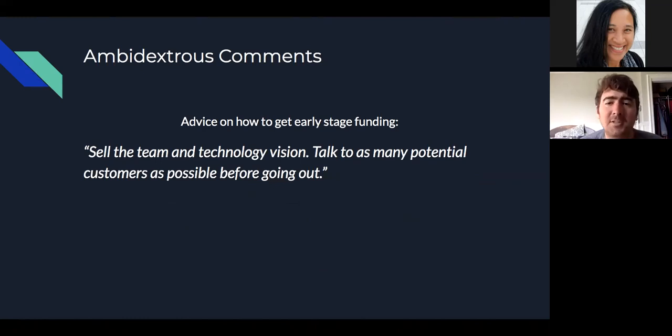Advice on how to get early stage funding: sell the team and the technology vision. I will say that Ambidextrous being in this very venture-hot space, it was easier for them than potentially every team would be, but I definitely think that's something to focus on, right? As PhDs, as postdocs, as professors, you are the experts. VCs, we are not the experts at everything.